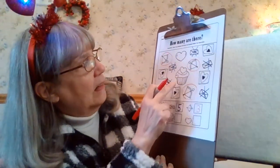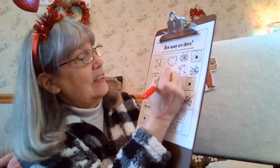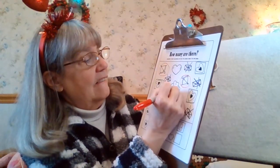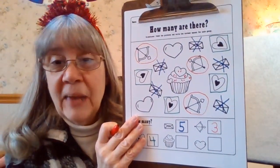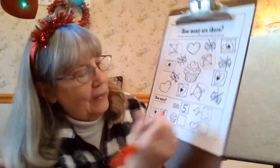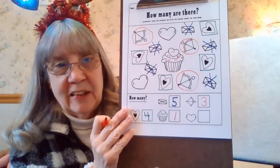Let's see how many. I only see one. Do you only see one cupcake? That's all I see too. Let's put some cherry sprinkles on our cupcake. How many cupcakes did we find? Just one. We'll have to share that cupcake.